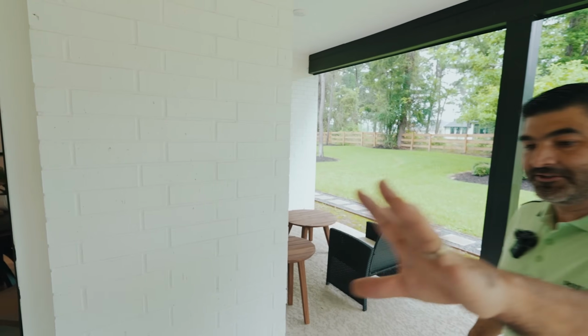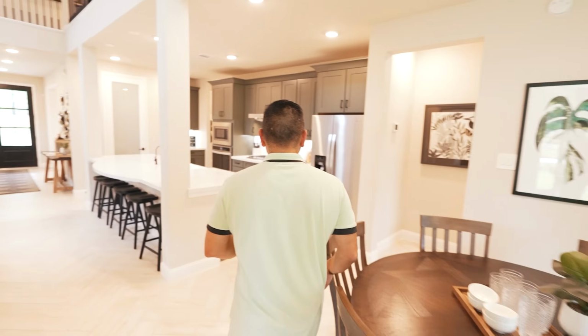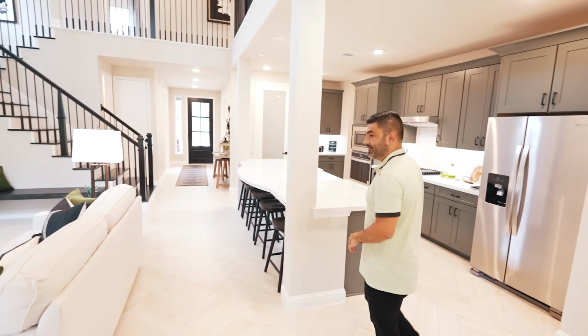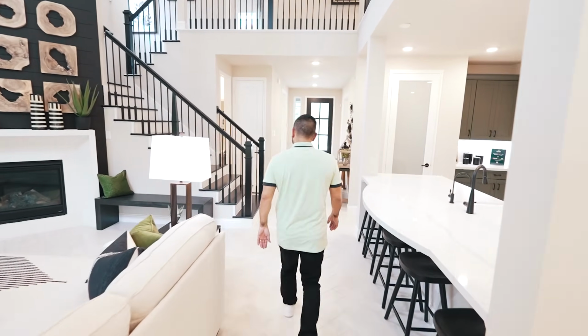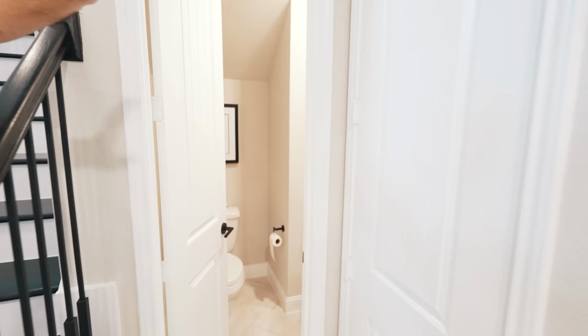You still have the nice dark trimmed out windows on this house that gives it that true farmhouse feel. Okay, let's go check upstairs and then we'll check out that primary. I was ready to walk into the primary. I know you were. Oh, we didn't even notice there's a little half bath right here too. Nice. So you have a coat closet right here, and then you have your half bath right there.